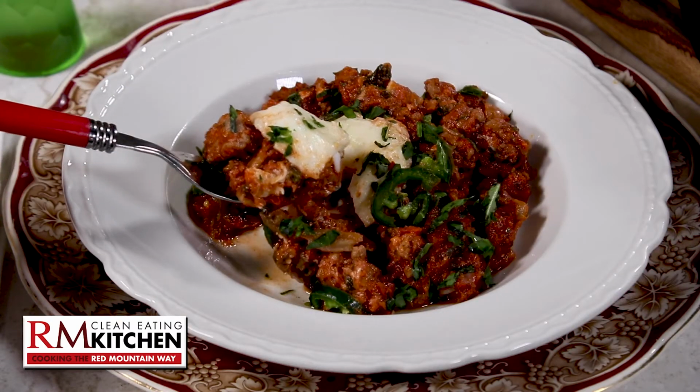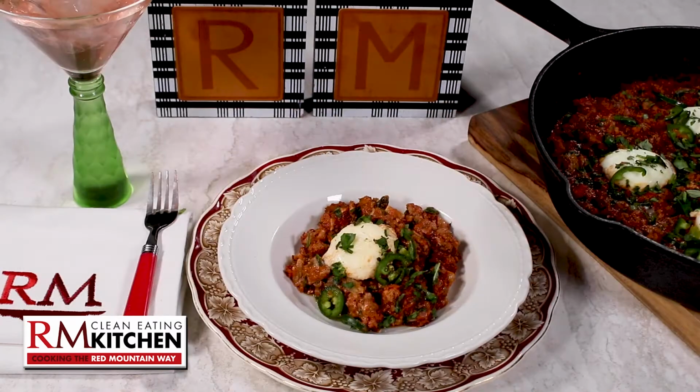healthful serving of egg pocket turkey skillet. Perfect for your Red Mountain weight loss journey.